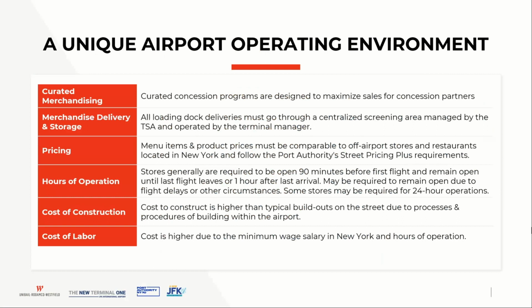From a merchandising perspective, every product must be carefully considered and curated in order to maximize sales for concession partners. This requires the concessionaire to do a detailed analysis of the guest to ensure that the merchandise offered has a broad appeal, while it also appeals to a variety of customer profiles and satisfies unique tastes and styles.